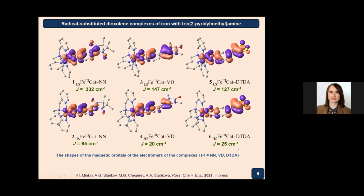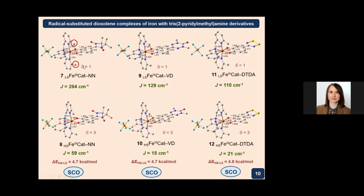the antiferromagnetic exchange channel. The calculations of the compounds with two methyl-substituted tris(pyridylmethyl)amine ligands have shown the elongation of the iron-nitrogen bond lengths, and the resulting non-equivalence of the coordination bond distances, which is more pronounced in the low-spin electromers, lowers their stability. As a consequence, the energy difference between the low-spin and the high-spin states decreases sharply in comparison with the values found for the derivatives with the unsubstituted TPA ligand. The predicted values, not exceeding 5 kilocalories per mole, allow one to expect the probability of spin transitions.